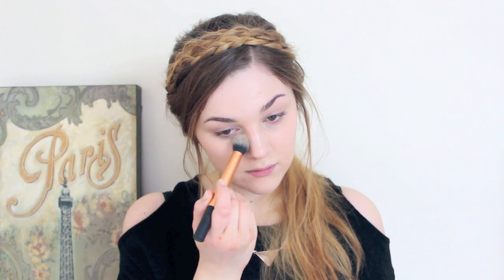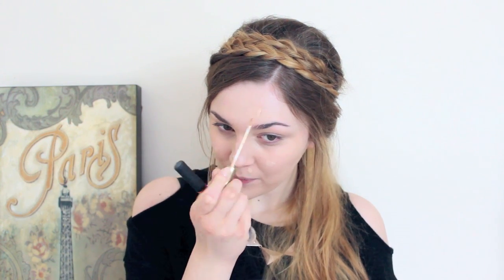Once I'm happy with that, I then use a concealer, and this is the Origins Plant Description one that I'm using. This is really great because it's a good colour match for under my eyes and around my face as well, so I can get away with using just one concealer, which saves time. So I just blend it under my eyes. And then I put it on any blemishes or red patches, things I just want to cover up.